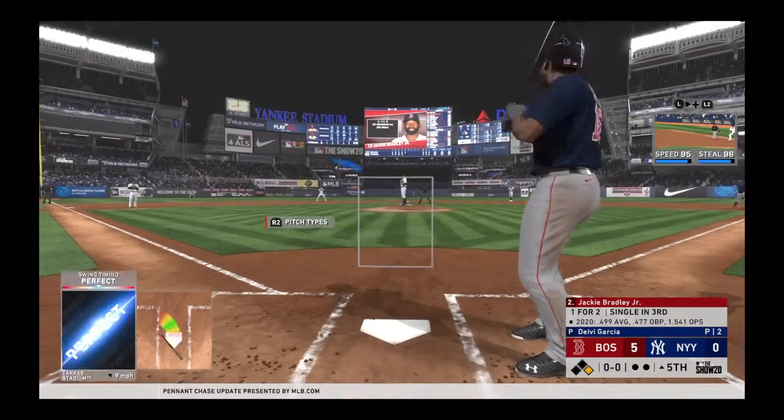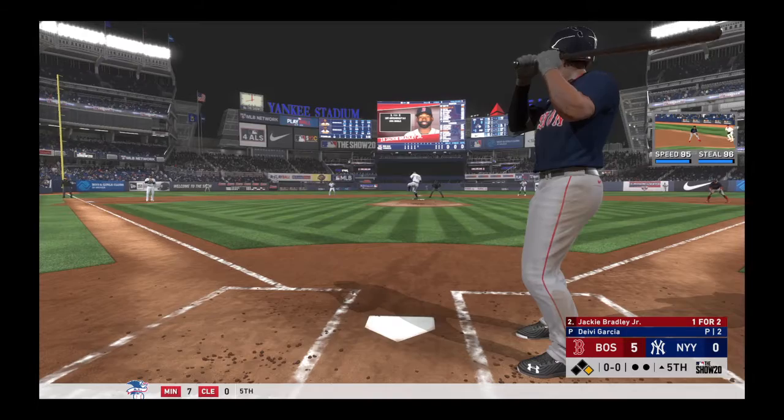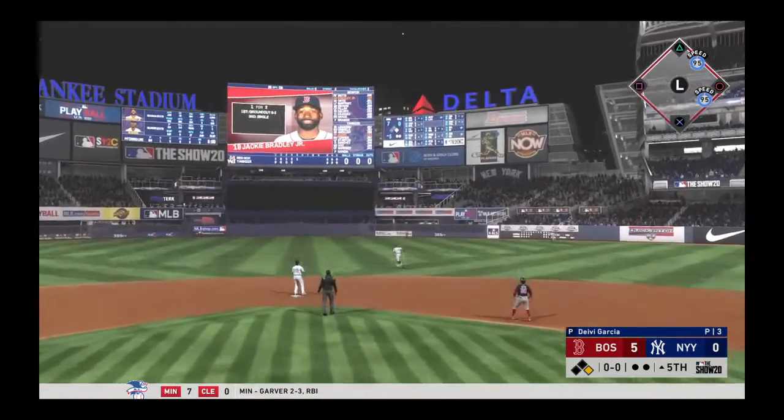The batter, the designated hitter, Jackie Bradley Jr. So here now is Jackie Bradley. Pulled toward right center field.